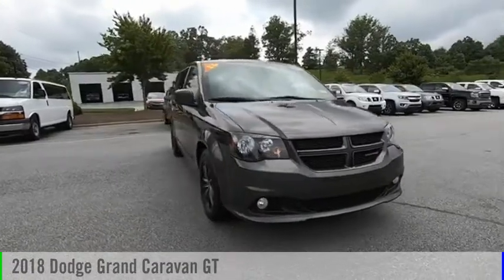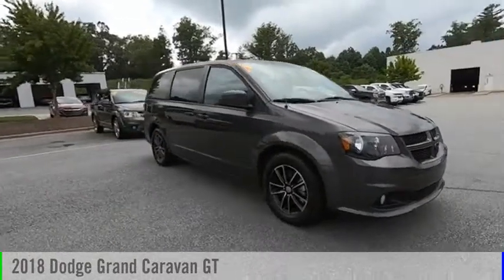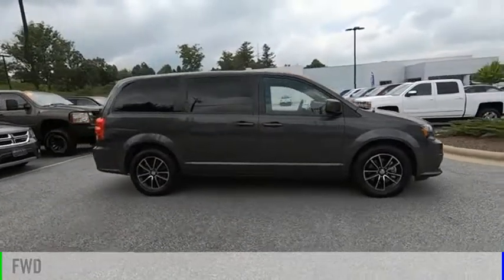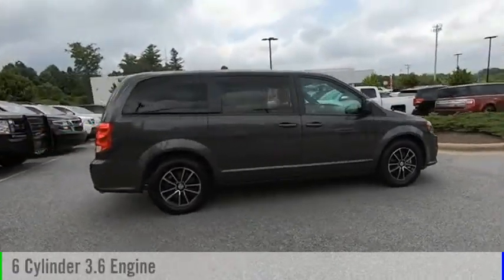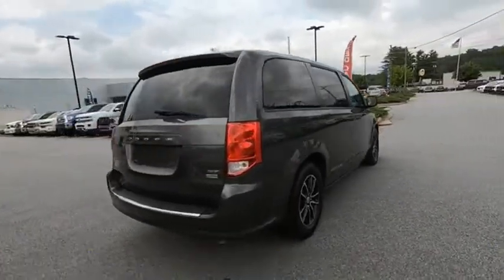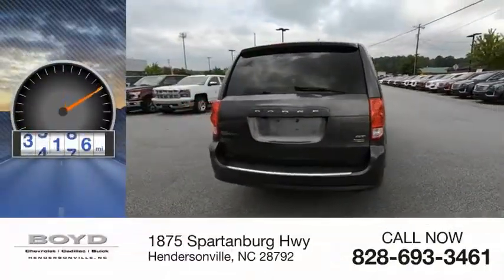Looking for the right vehicle? Check out the 2018 Grand Caravan. This vehicle is powered by a front-wheel drive, 6-cylinder, 3.6-liter engine, and comes with a 6-speed automatic transmission. This vehicle has less than 40,000 miles.